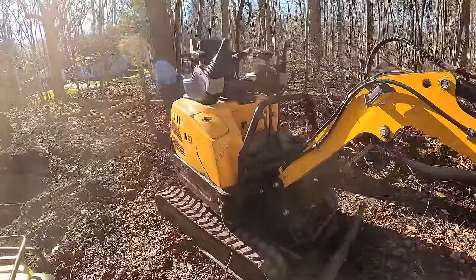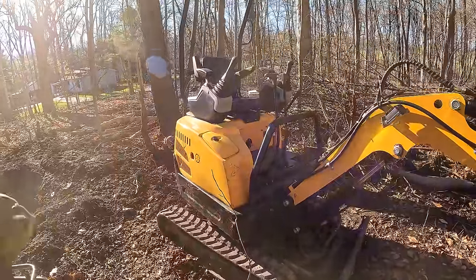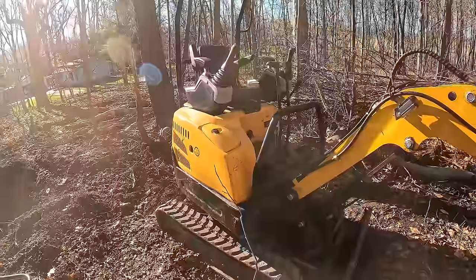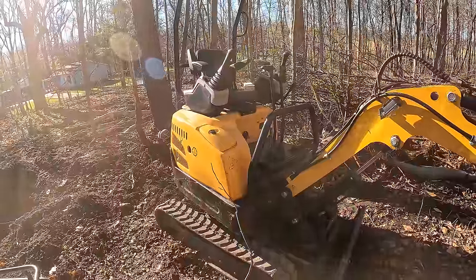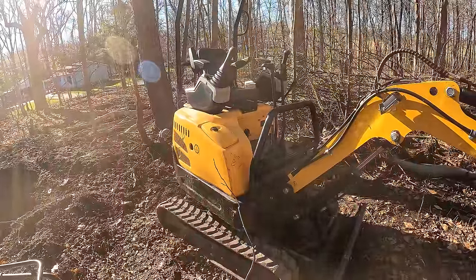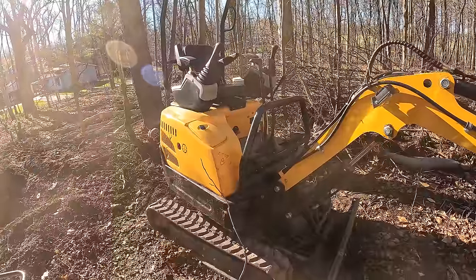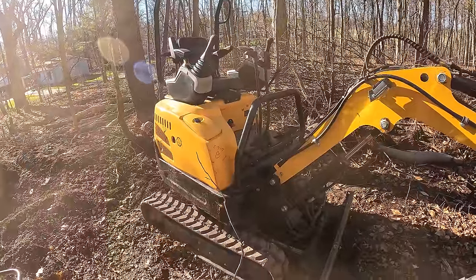I say this all the time with this machine. This thing is so incredibly useful. I 100% recommend this for homeowners that have any kind of property. And honestly, even if you have a small business and you're trenching, like electricians and plumbers, this thing is great.